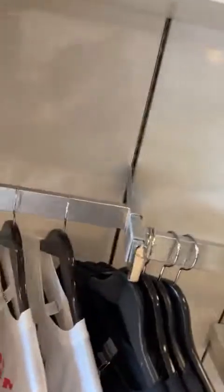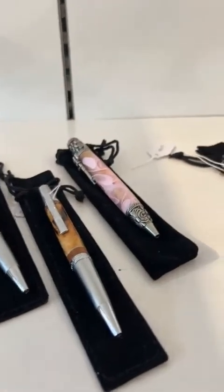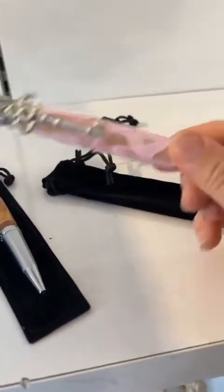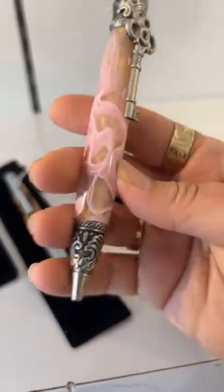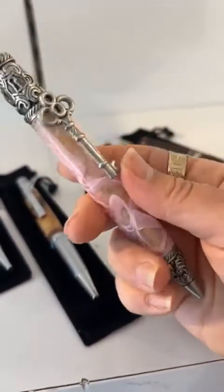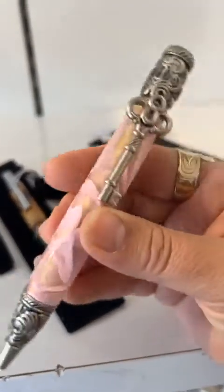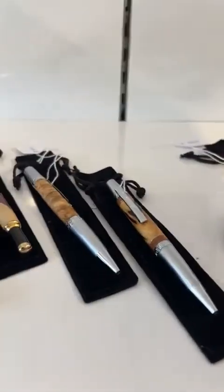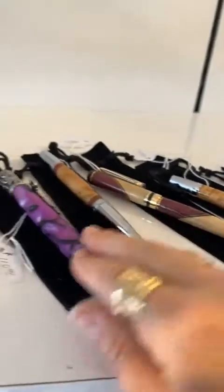And then we have just a few more things. We've got pens. So if you're looking for something for a teacher, these are nice handmade pens in the area. Super nice. Teachers are always marking stuff, right? Or maybe they're working on their own books, their own stories. So this is nice. There's all kinds of different ones here.